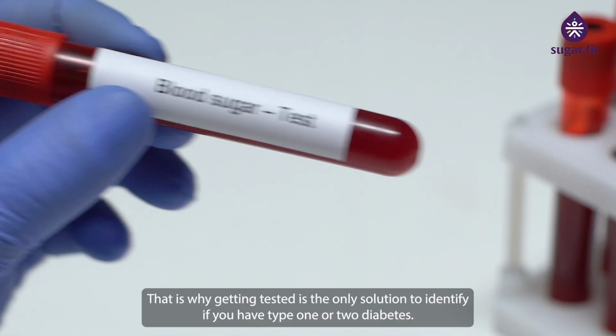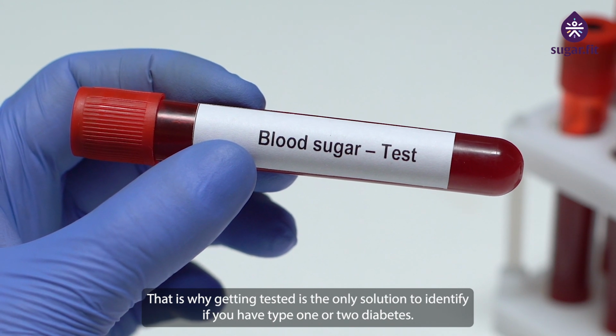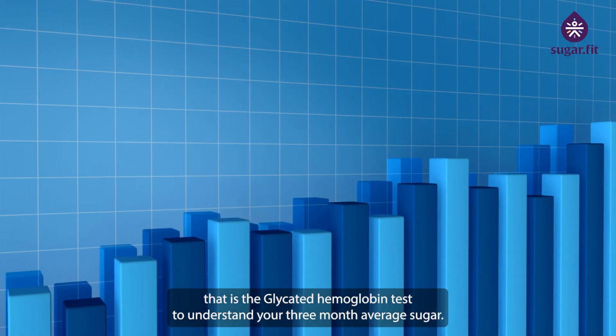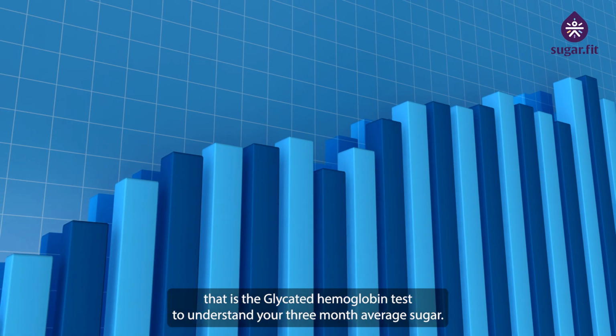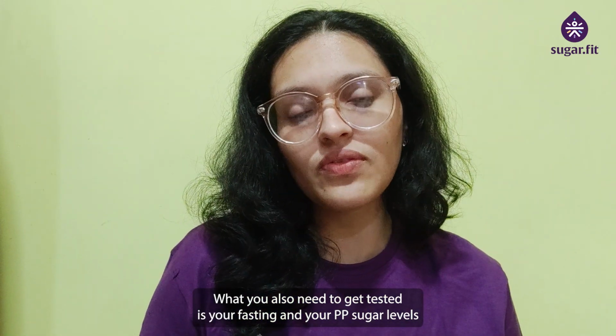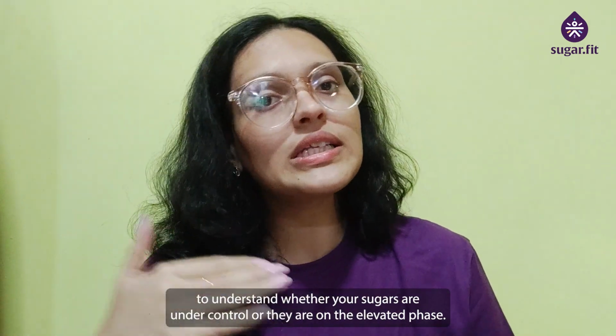That is why getting tested is the only solution to being able to identify if you're having diabetes, be it 1 or 2. The basic test that is required is the HbA1c test, that is the glycated hemoglobin test, to understand your 3-month average sugar. What you also need to get tested is your fasting and your PP sugar levels to understand whether your sugars are under control or they are in the elevated phase.